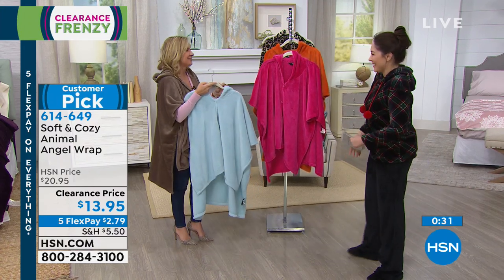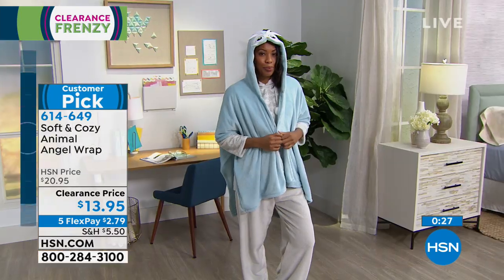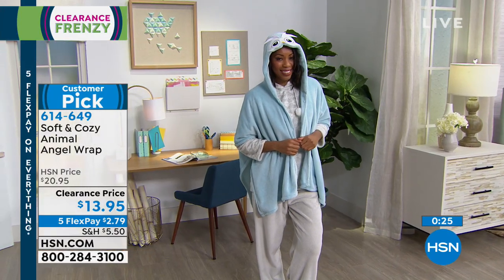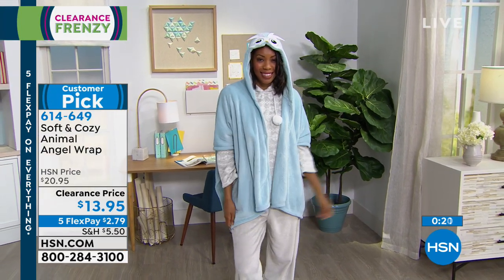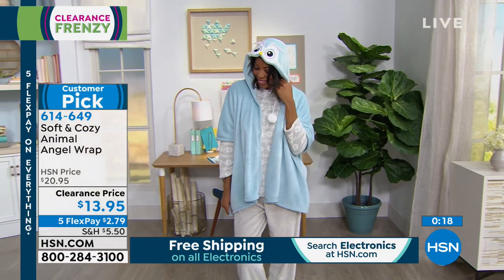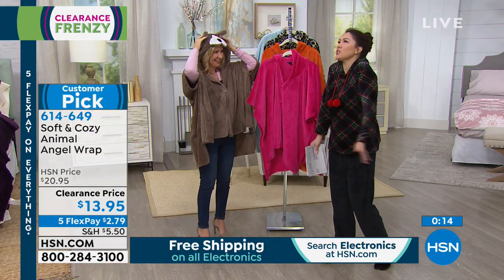I think these are so fun. I'm glad we still have a few. You can't not smile with these, right? Whether you're wearing them, somebody in your home, or one of the kids is running around with this, it's like, but look at that. Look how adorable. At $13.95, it's a customer pick for a reason. Because I feel like people get it home and they just have such a good time.